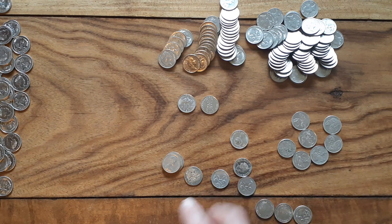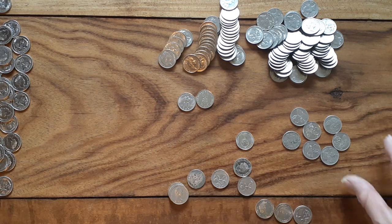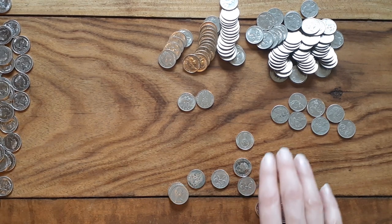What else did I find? So I've got those two coins. I found all these tuataras, the 5 cent coins that were from New Zealand. And I did find quite an array.